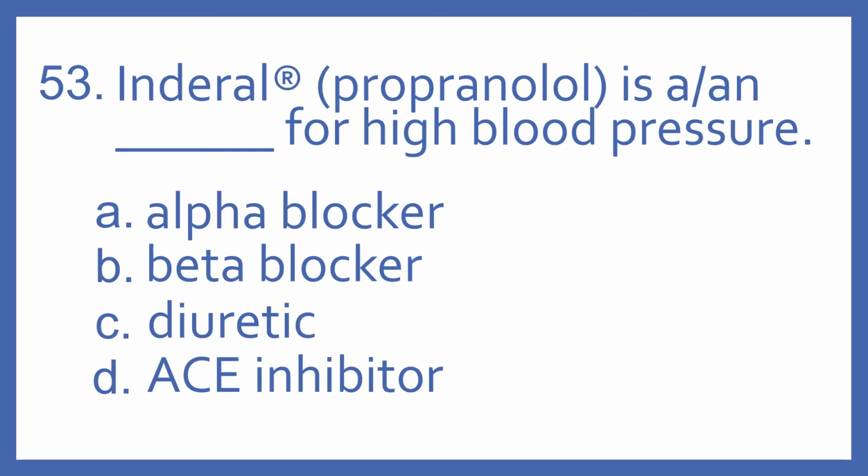Number 53. Inderal, or propranolol, is a or an blank for high blood pressure. A. Alpha blocker, B. Beta blocker, C. Diuretic, or D. ACE inhibitor? And the answer is B, beta blocker. And you can know that by knowing the suffix of lol is for beta blockers.